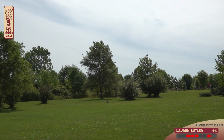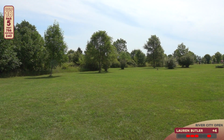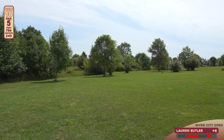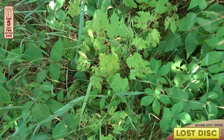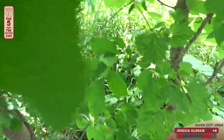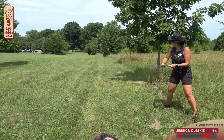Lawrence is also getting that turn a little bit, but it is coming back. Got one. Get some good fade. She should have an open look to the basket from there. I just heard it hitting trees. Looks like they are looking for Jess's disc. Oh, lost disc. That is unfortunate. That is not very fun to have to take a stroke for a lost disc.